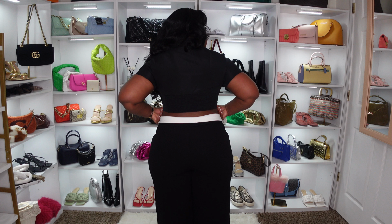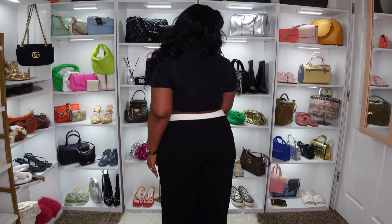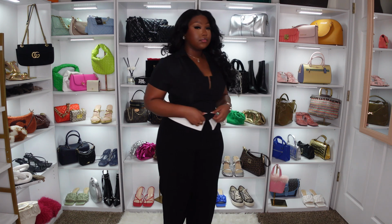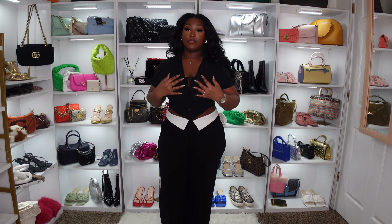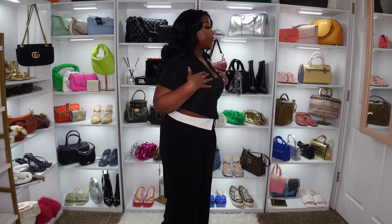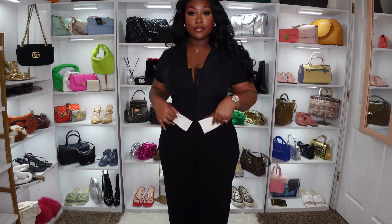Honeys, let's get into the pants. The pants, girl, the pants is the moment. I just love how structured that white part is right at the front. I didn't want to take these pants off. I was doing this video and my man was watching me and he loved these pants too. They were just so cute. I definitely would not wear this top with it, but they are both two items that I wanted to show you guys. Love the top on its own, love the pants on its own, but I would not wear them together.